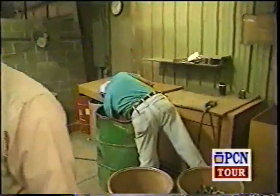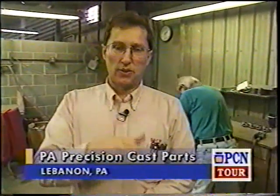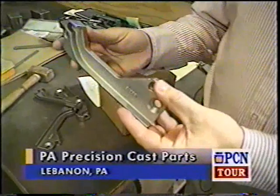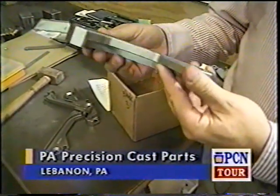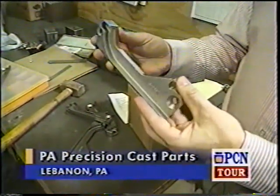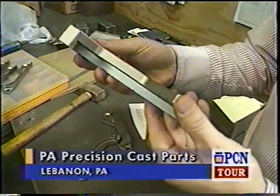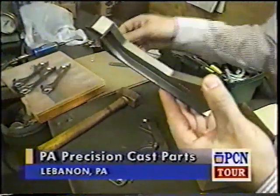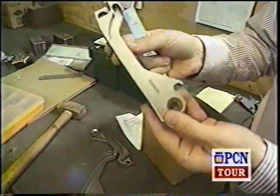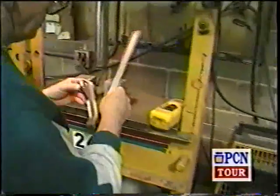So we'll leave the inspection area and go over to another place on the other side here. We do straightening. As part of the final inspection, we have to check the castings, make sure they're flat and straight so they meet the print requirements. The characteristic of steel as it's solidifying, it will always try to bend or deflect in some manner. So one thing we have to do here is check for flatness and make sure the parts are nice and straight. And that's what this fellow over here is doing. He's pressing the parts.